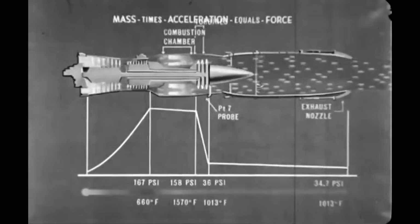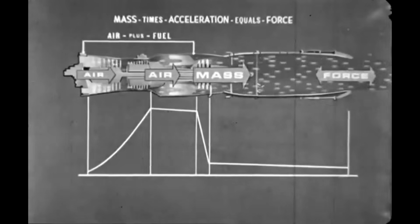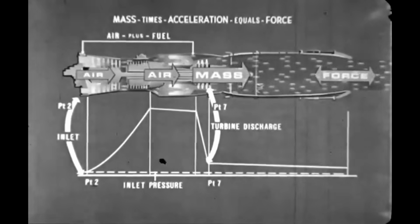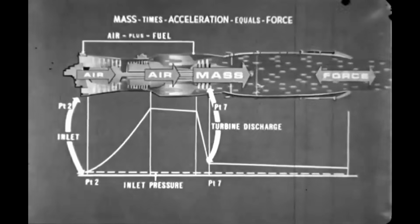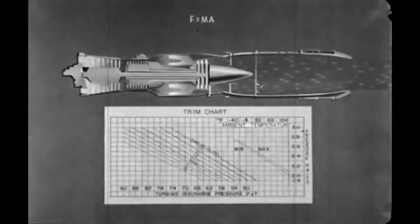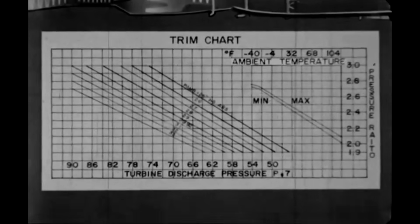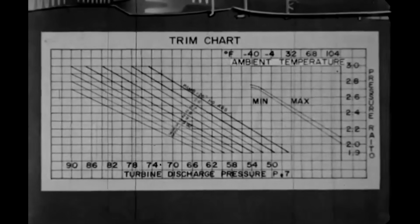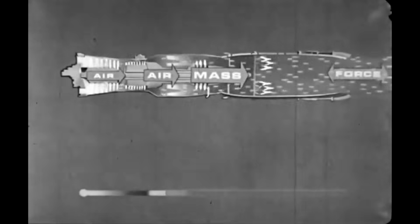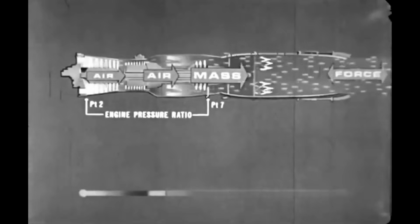Thrust is the measure of force developed by the engine. Force is determined by mass times acceleration. Mass is the weight of air and fuel passing through the engine. Acceleration is the difference between the inlet and the turbine discharge velocities of this mass. Thus thrust may be expressed by the formula force equals mass times acceleration. The engine trim charts are based on this formula. Additional thrust is obtained in the afterburner by increasing mass and acceleration at that stage. The basic engine pressure ratio during afterburner operation is maintained by increasing the exhaust nozzle area.